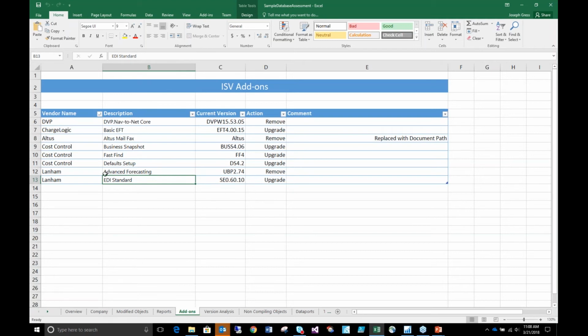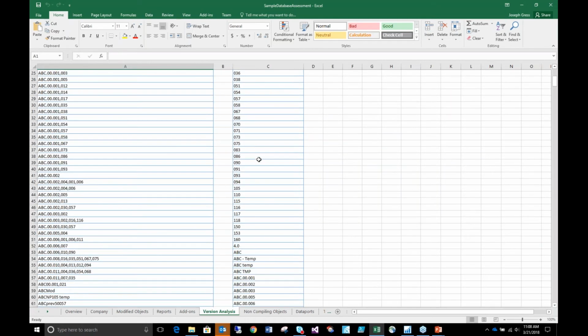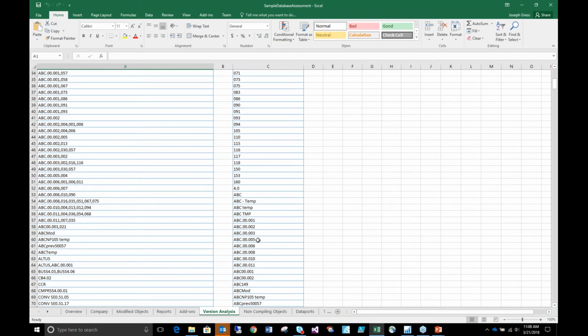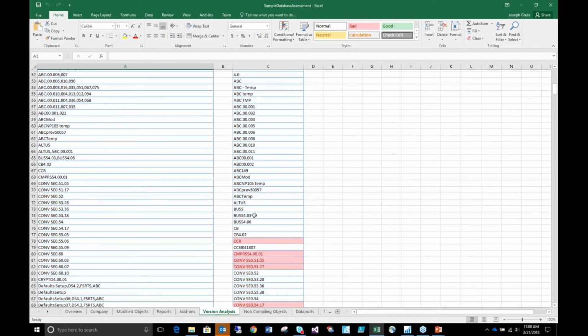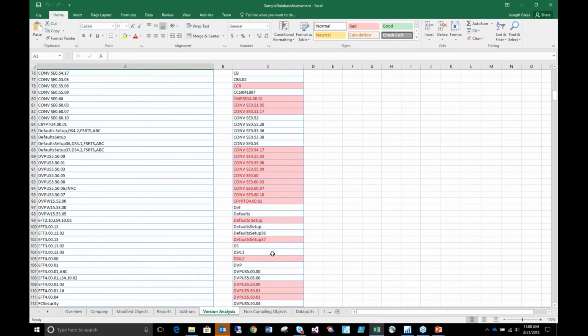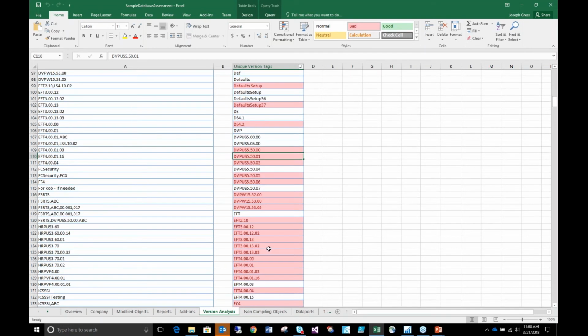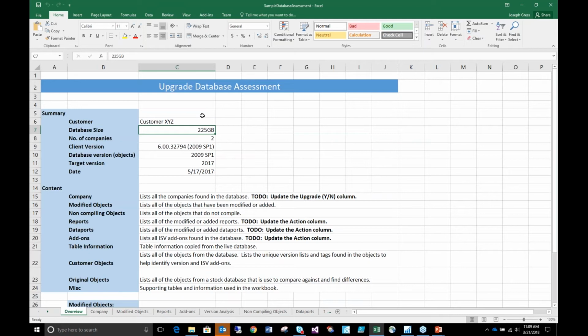I'll just briefly mention this version analysis. We go through and look at all of the version tags, and I'll say more about the version tags, but this is how we determine stuff that's in your database that either needs to be upgraded, removed, or handled in some way. So anyway, that's our upgrade database assessment, and that's something we do at the beginning. We review that with you before we proceed with the upgrade, so that we're all on the same page.